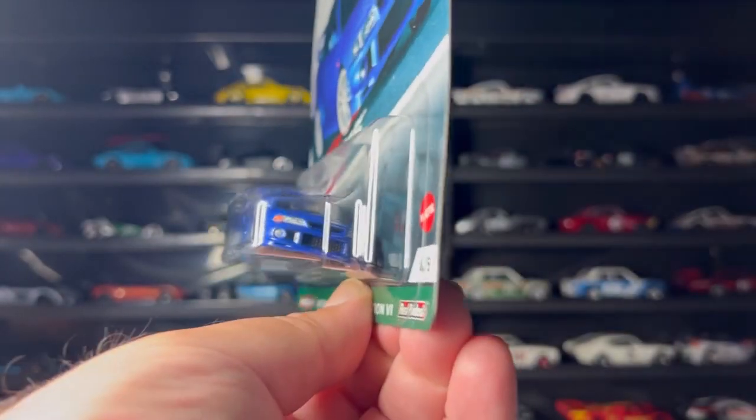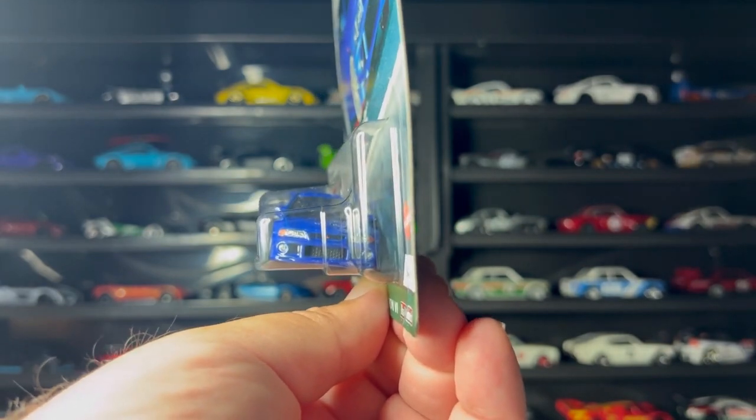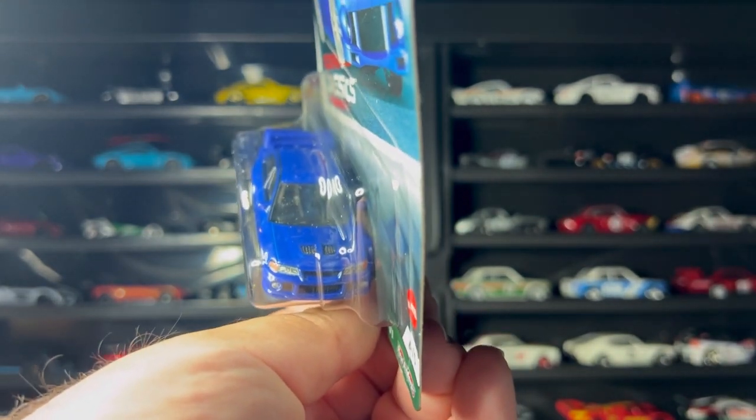And let's check out the front really quick. Check this out, guys. It's got some cool headlight detail as well. Very cool.